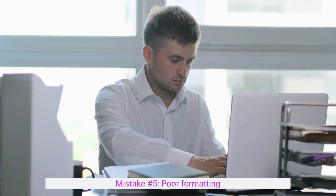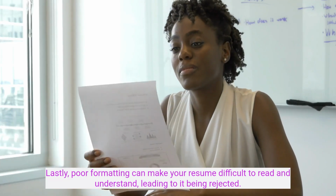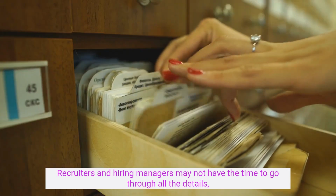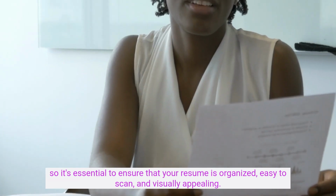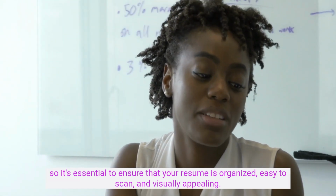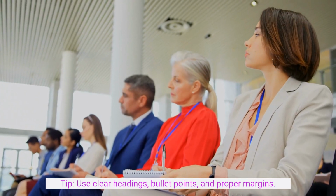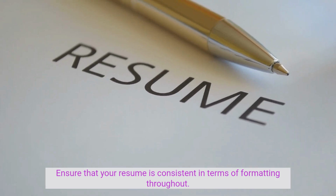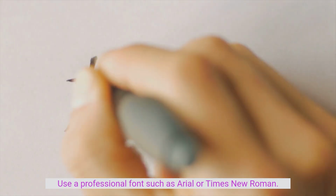Mistake number 5. Poor formatting. Lastly, poor formatting can make your resume difficult to read and understand, leading to it being rejected. Recruiters and hiring managers may not have the time to go through all the details, so it's essential to ensure that your resume is organized, easy to scan, and visually appealing. Tip: use clear headings, bullet points, and proper margins. Ensure that your resume is consistent in terms of formatting throughout. Use a professional font such as Arial or Times New Roman.